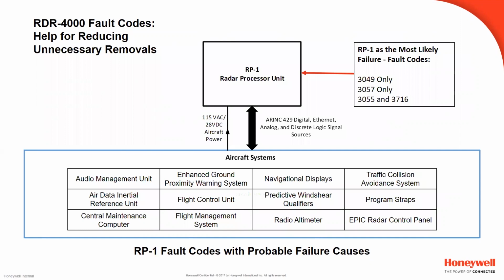Traffic collision avoidance system, TCAS or ACAS. Like the EGPWS, we need to coordinate audio announcements, because there's a prioritization. So that's determined between the radar, the ground procs, and the TCAS. Of course, all kinds of program straps. And then finally, EPIC radar control panel. We have inputs through the Ethernet for the EPIC systems as an option for the radar control panel instead of an actual standalone control panel. And now we'll start discussing the fault codes for the RP1.